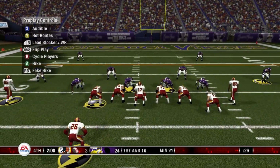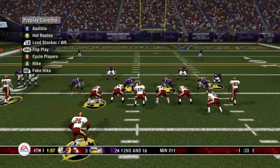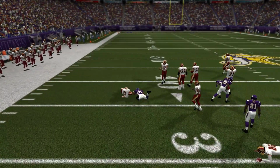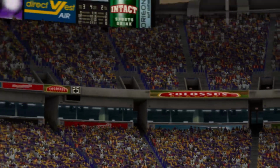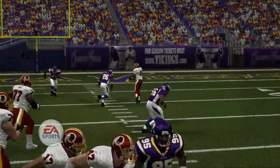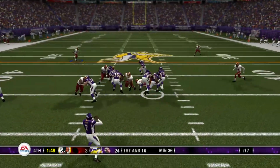Campbell back to pass. Makes the grab. He steps out at the 21. Oh man, it's picked off. With space. I can't go with it. On break, Carter.